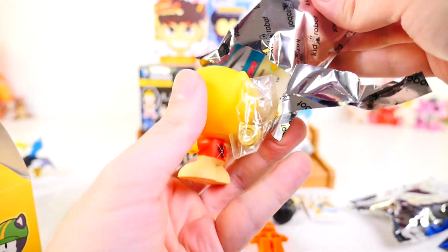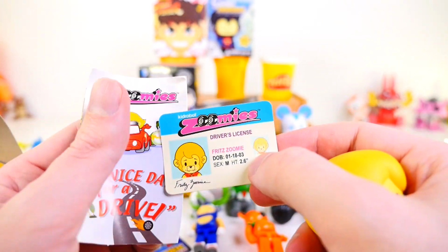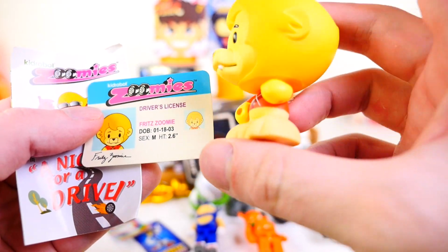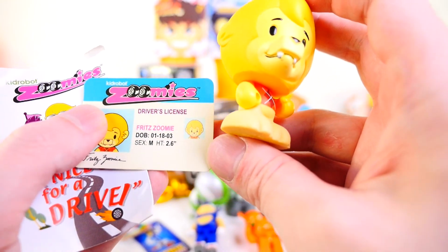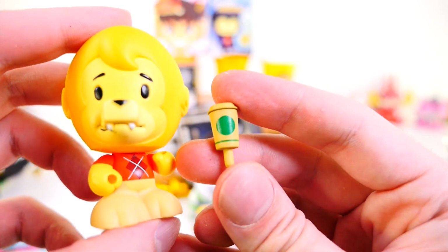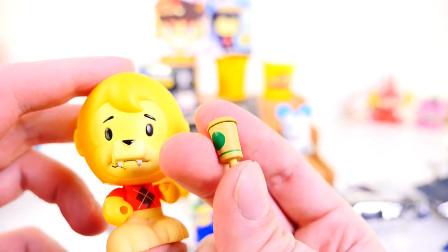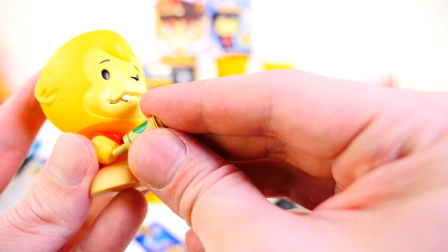And what do we got today? Who do we have today? I have gotten this one. I just dropped his little cup. So this one is Fritz Zoomy and is some sort of wolf-like thing. And his birth date is 1/18/2003. And this little cup comes with him. I actually found this little cup a week ago and I couldn't figure out what in the world it went to, and now I know it goes with the Zoomies.